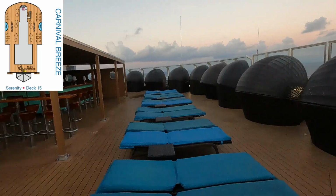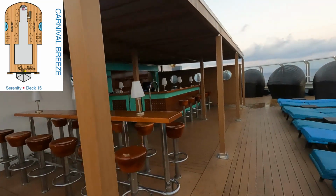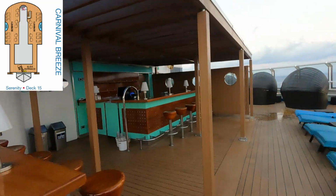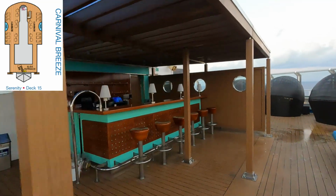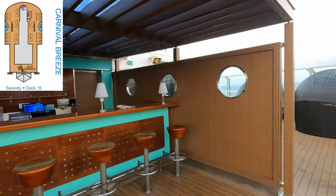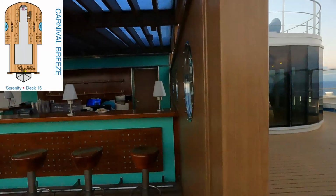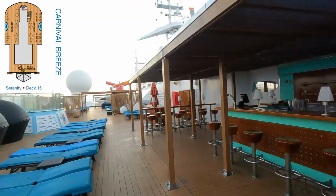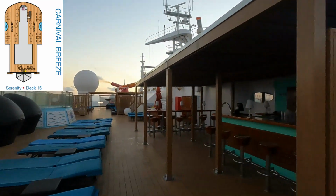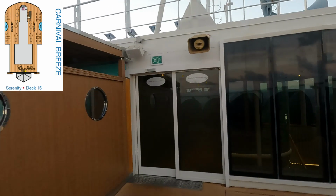They do have a hot tub on either side of this area as well, and there's a bar for all your cold beverages. And the nice thing about this bar is that the service is really quick. You typically don't have to wait to order your drinks. And we continue making our way forward, and I forgot to mention that this Serenity deck is located at the front of the ship on deck 15, so all the way at the front, all the way at the top.